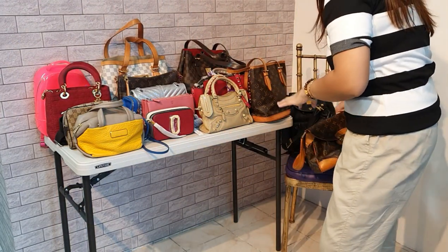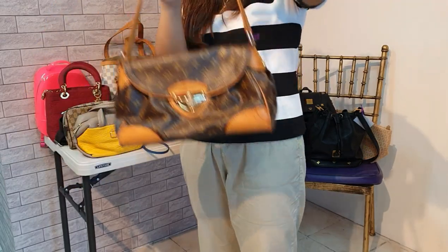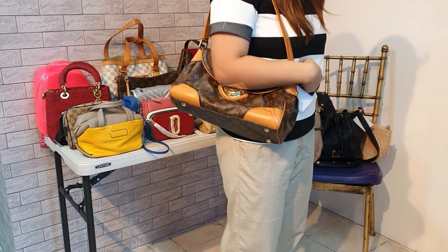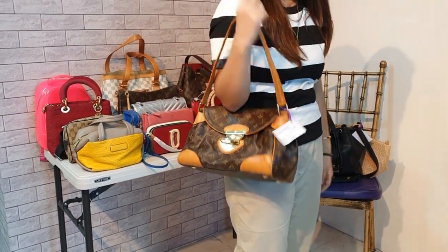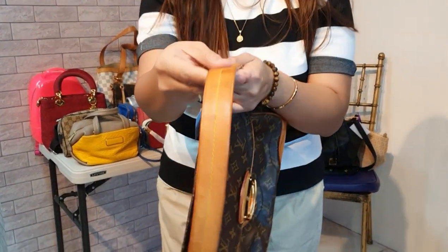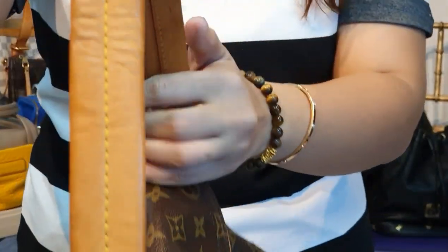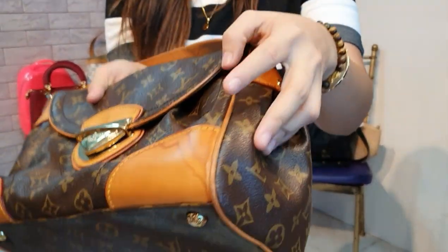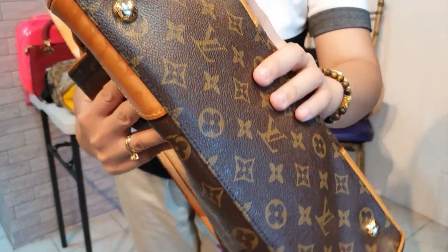We have an LV Beverly, I think. Am I right? Yes, I'm right. This is an LV Beverly, in Beverly style. So, shoulder bag ito. Vintage. Discontinued. Ito naman is, ang dami niyang watermarks. Take a look at the handles. Ayan. And dito sa side niya, yan din. Ang laki ng watermark niya over here. Okay. So, may mga minor scuffing din siya.